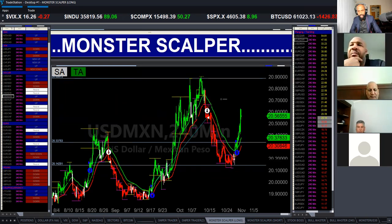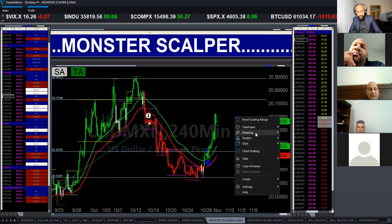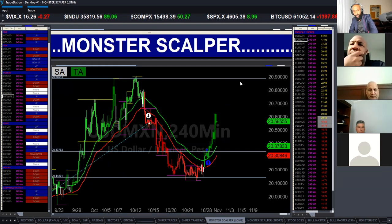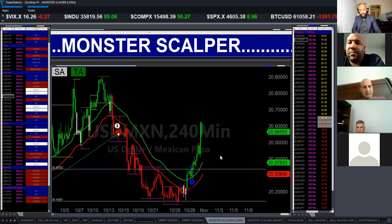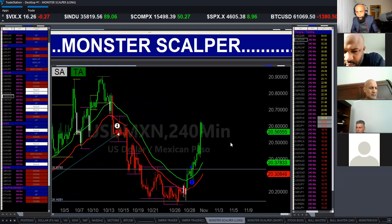What this does is just a gauge to allow us to manage the trade and look to add positions. All right. What phase are we in here? Advancing, yes, advancing. What's another name for advancing? Markup. Markup. All right, markup.